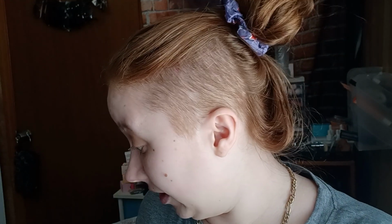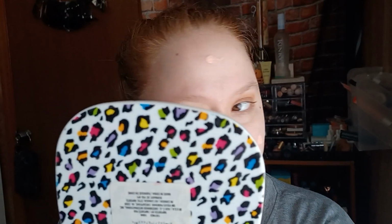So I'm going to put a little bit of this on my hands, and I guess I'm going to use this hand to put it on because my other hand has some glitter on it from that eyeshadow. Got a little too much here. That's okay. We're going to make it work.